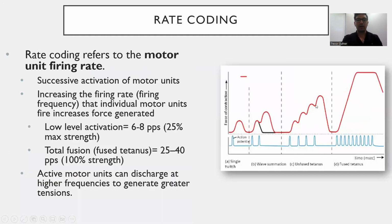Here we are. So rate coding. This is what's changing, for the most part, that allows for more muscle activation. Rate coding refers to motor unit firing rate. How often and how fast is that motor unit firing? Successive activation of motor units can cause summation, increasing the firing frequency of individual motor units, which increases the force generated.